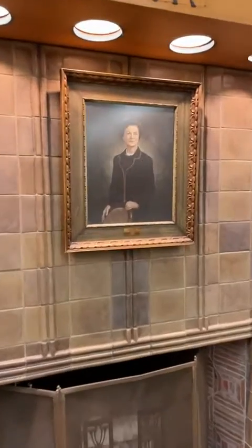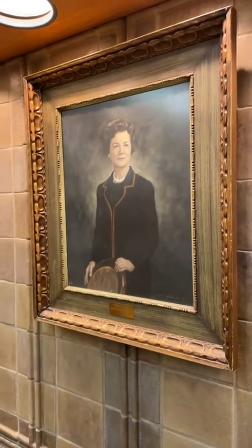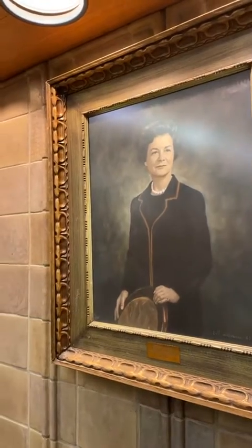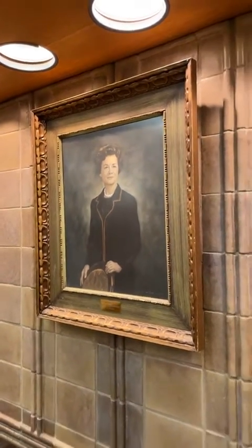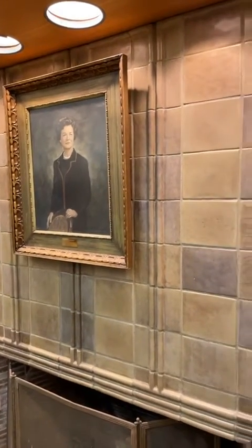Now, above this fireplace hangs Marion Goodale, who I think her niece might be watching us today. She was the headmaster here at Kingswood from 1950 to 1967. She helped build Robin Hill, which was the headmistress's residence, now the Dean of Schools residence.